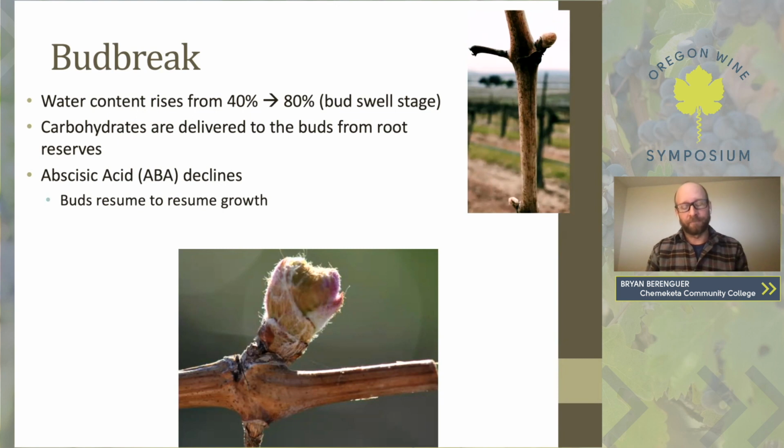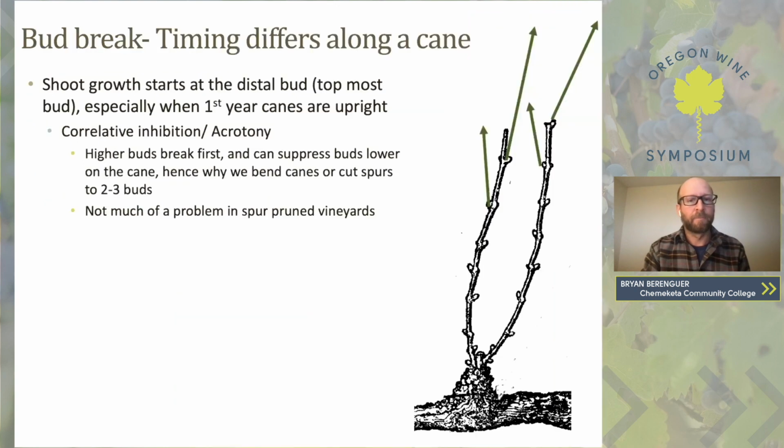That's also kind of the hormone that's repressing the buds, and with warmer temperatures, the roots basically start to decline production of this, and bud break begins. Right. So basically, what we have is what's called in France acrotony, but also called here correlative inhibition, and that is basically looking at along a dormant cane, you're going to have bud break coming from your distal end first, right?